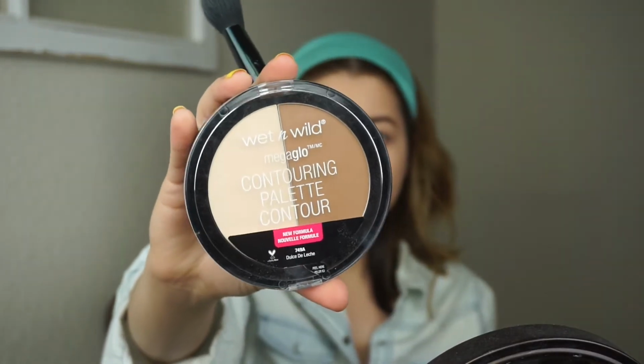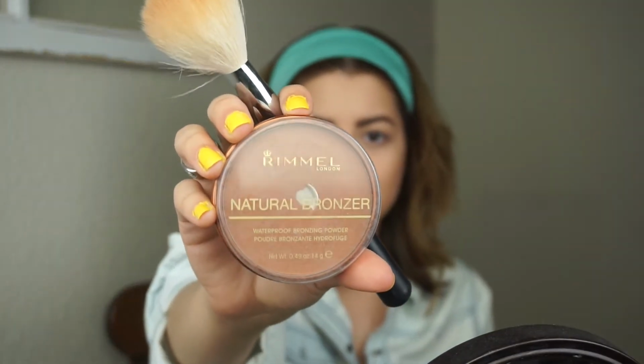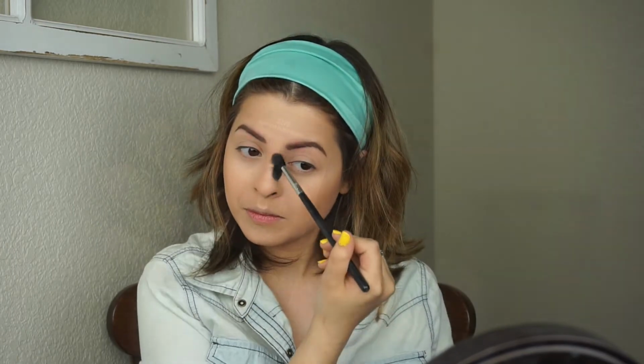But speaking of Wet n Wild, I am using their contour palette in Dulce de Leche. It has a very nice gray toned, cool toned contour powder, so I'm just going to use that all over my face. And then I'm going in with the Natural Bronzer by Rimmel. It is in the color Suntan. I will have all the items listed down below if I forget to mention them, but yeah, I'm just bronzing my face. And now I'm just going to contour with that Dulce de Leche color on my nose because I forgot to do that as I was using that contour palette.